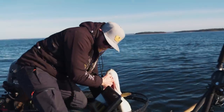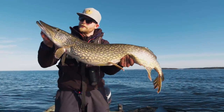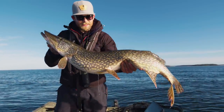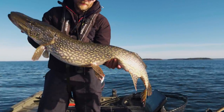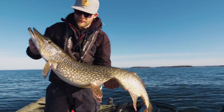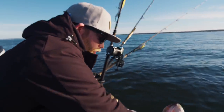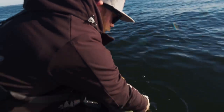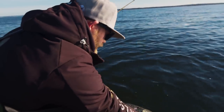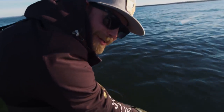Okay, so we just measured her, and she is 112 centimeters, roughly. It's a small boat, hard to get accurate length. She's a fantastic specimen, and I mean, these weather conditions, trolling, it's just fantastic. She took a Platypus in a classic color, official roach, super hard. Very early spring trolling. This is so much fun. I love this. I wish I could do it more.